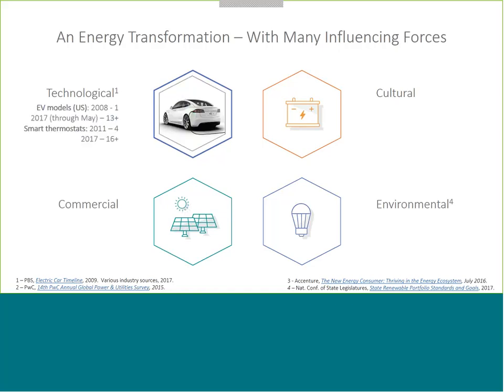Not even discussing PV here, the access to different customer-sided technologies that can impact the electric grid continues to expand. EV models: in 2008, there was one EV model available in the US market, and now through May we've got 13 and more to come, both total EV as well as plug-in hybrid electric vehicle.